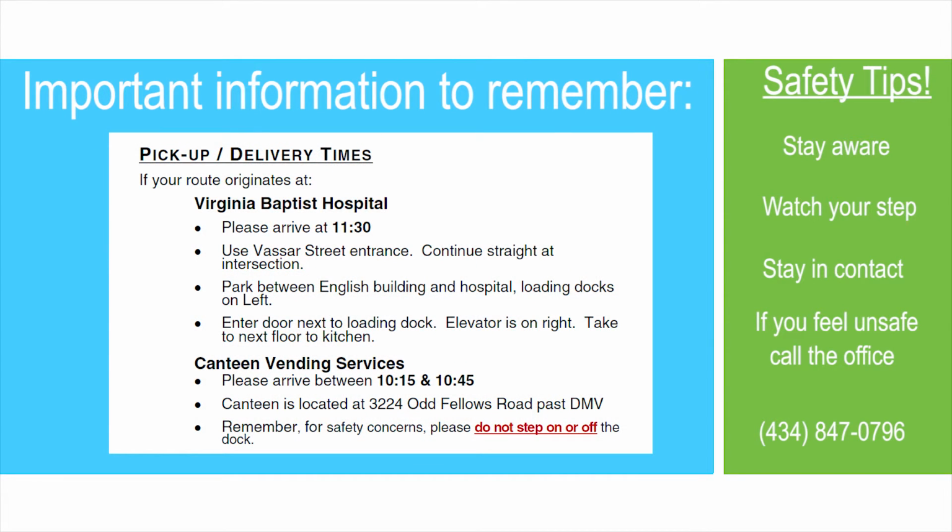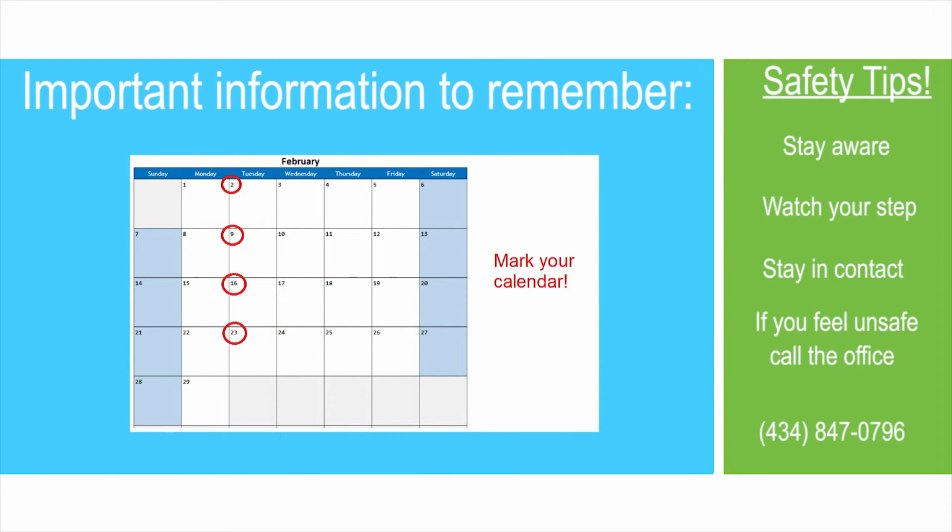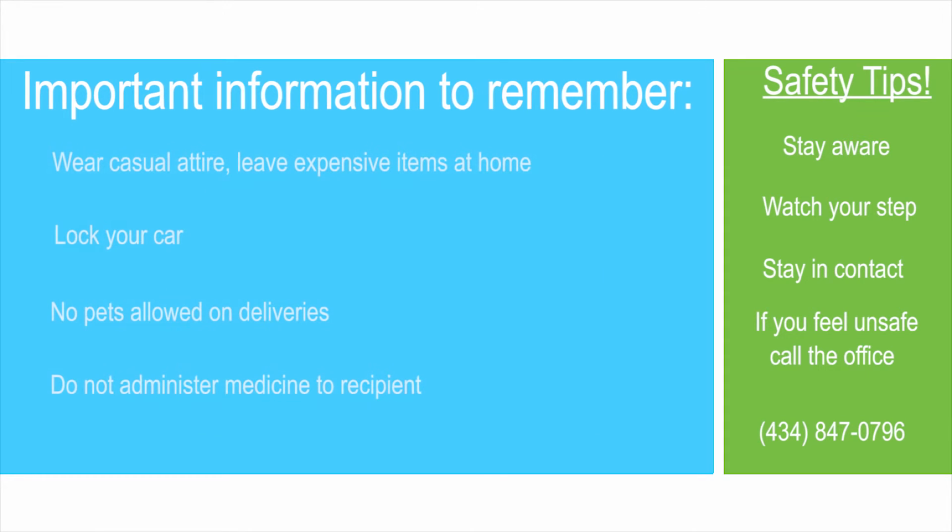If you are picking up from the Virginia Baptist Hospital, please arrive at 11:30. If you are picking up from the canteen, please arrive between 10:15 and 10:45. Please mark your personal calendar for delivery days several months in advance to avoid scheduling conflicts. Do not overdress or wear expensive jewelry and lock your car. For food safety, do not bring your pet with you.